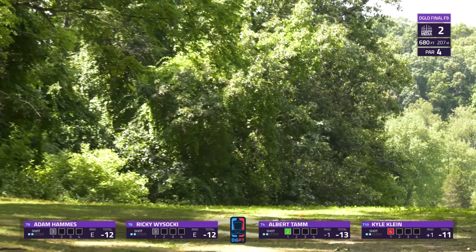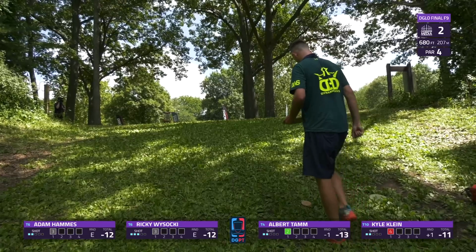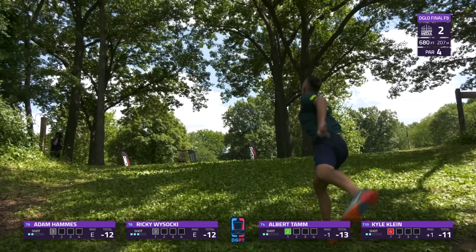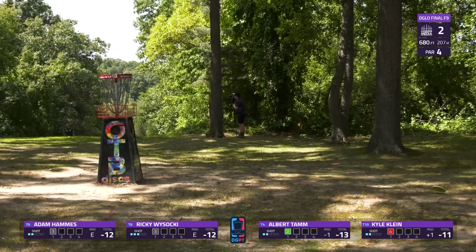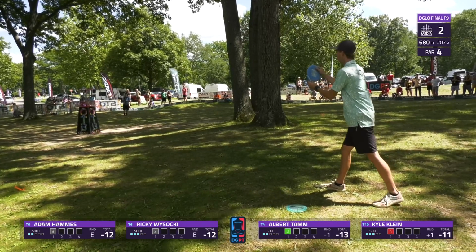Tamm swinging this one in. Just needs to miss that last tree, but even with the kick, still at the edge of circle 1. Too much power. Yeah, it's usually not a problem you have on hole 2's approach, but a little soft bid there from Ricky. Yeah, Ricky's not able to raptor just yet. I'm sure we'll see some of them, though.